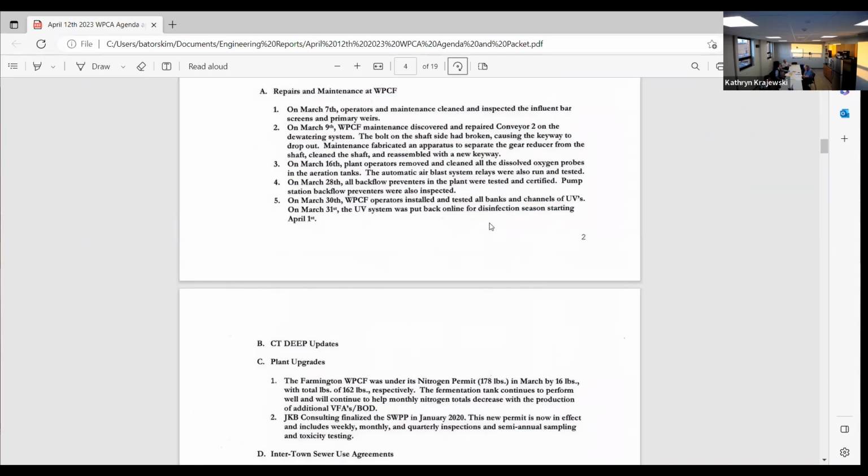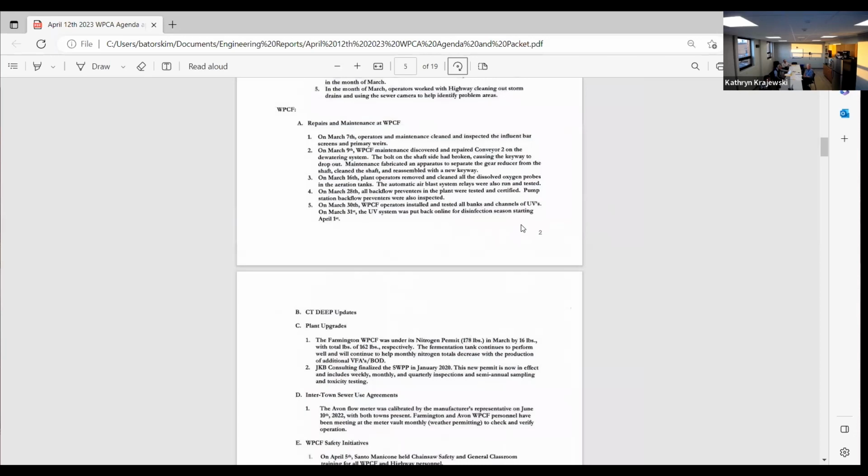And on March 28th, the backflow preventers in the plant were tested and certified. Pump station backflow preventers were also inspected. We tested all the UV banks and channels, and they were put online on March 31st for season starting on April 1st.